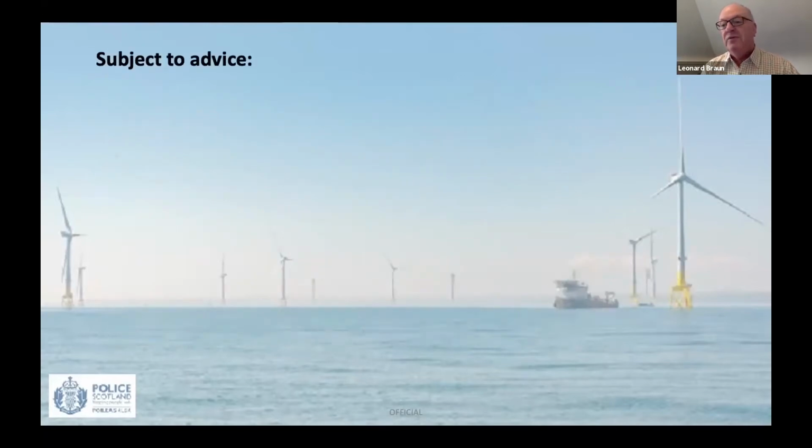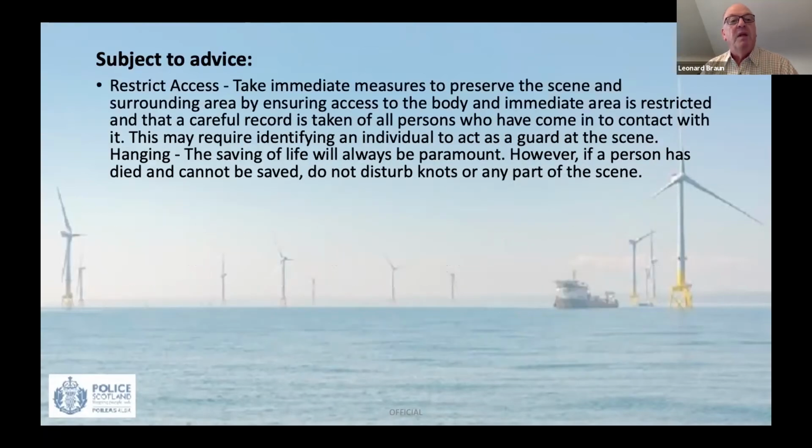Then, subject to advice, you should restrict access, take immediate measures to preserve the scene and surrounding area by ensuring access to the body and immediate area is restricted, and that a careful record is taken of all persons who have come into contact with it. This may require identifying an individual to act as a guard at the scene.